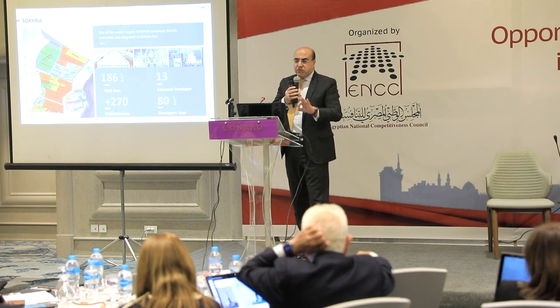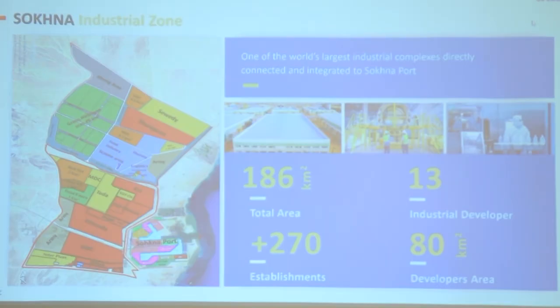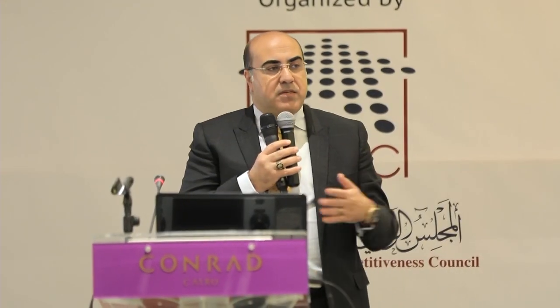We have 4 industrial zones, as I said. The most important and biggest one is Sokhna Industrial Zone. We have 13 industrial developers inside that area. Most of them are in the private sector. They are getting these lands to develop, attract investments, and help the SE Zone increase the investment inside that area, in addition to maximizing exports to international markets.